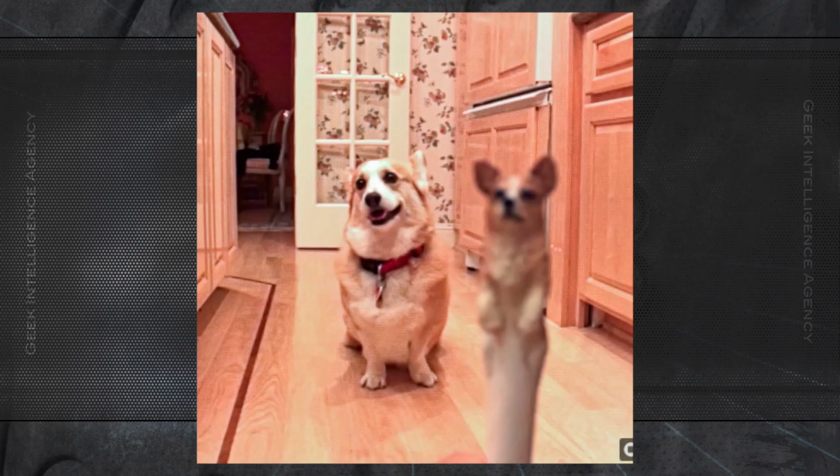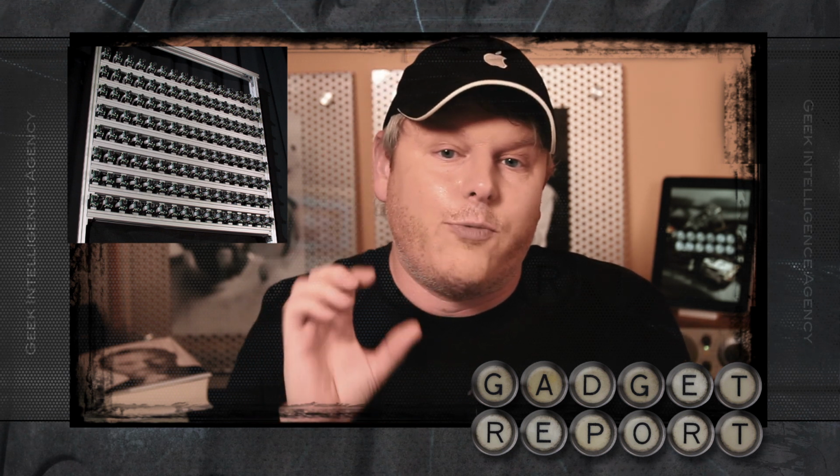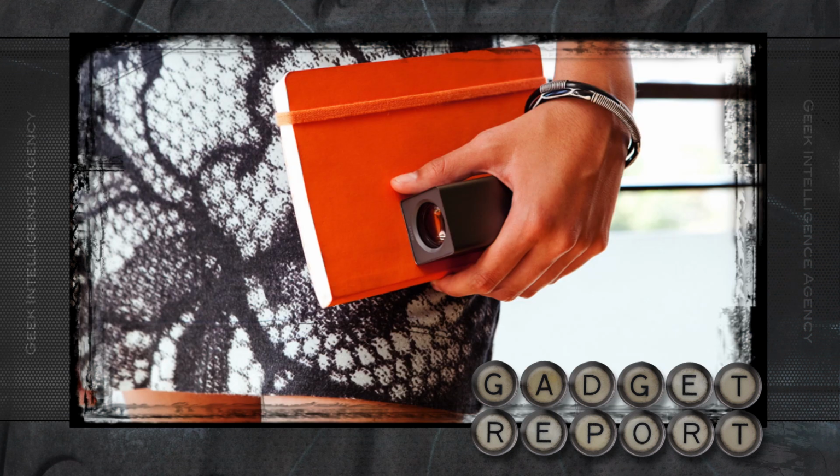The Lytro camera has an 8x optical zoom and an f2 aperture lens. The original tech for this camera was developed in a Stanford University lab 15 years ago. The supercomputing power that generated the first light field images has been reduced to fit in a camera that you can hold like a flashlight in your hand. That's amazing.